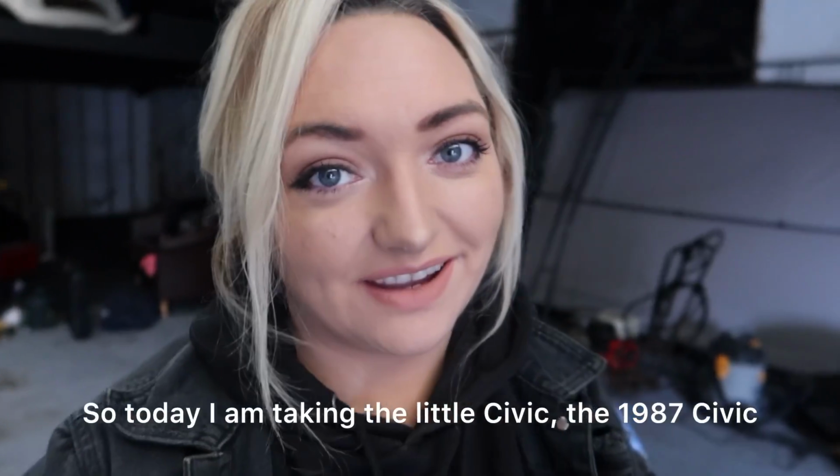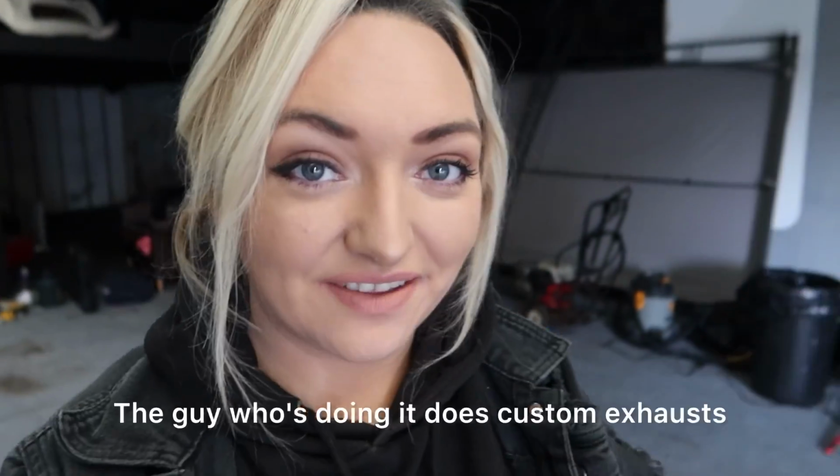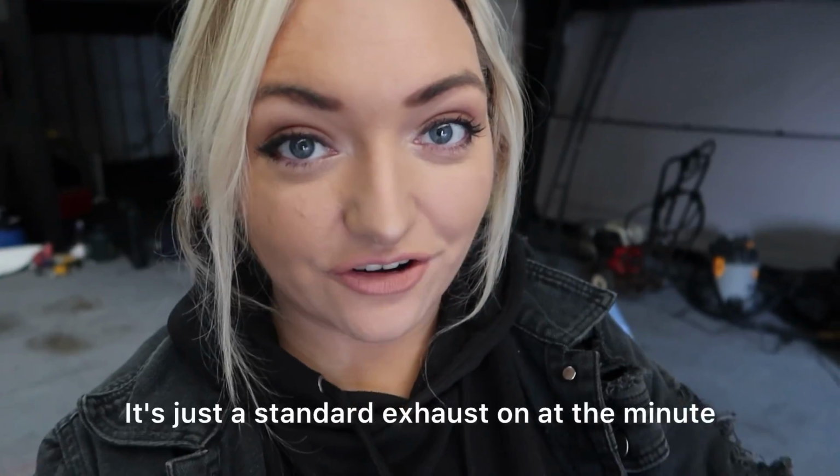So today I am taking the little Civic, the 1987 Civic, out to get a new exhaust put onto it. The guy who's doing it does custom exhausts and they all look really good. We're going to take it out today. We're just about to leave. I'm running a bit late. It's just a standard exhaust on it at the minute.